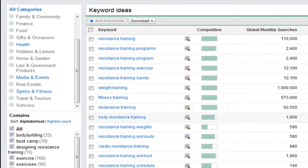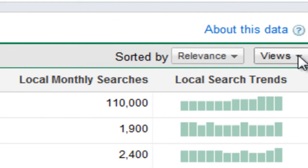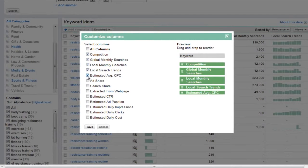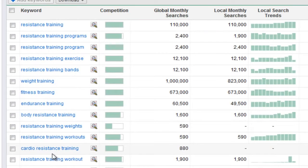Now, lots of terms with varying number of searches, varying number of trends, so of course we need to do a bit of sorting before we can move on. Google's added a new option here. If you go over to the views drop down, you can click on customize columns, and they give you all of these additional parameters you can add to your view. I'm going to select estimated average CPC and estimated ad position. I'm not going to go into any of the other parameters because they're not something I want to focus on right now. I'm going to be focusing on average CPC as well as ad positions and how many global monthly and local monthly searches, as well as advertiser competition that the niche resistance training and its synonymous keywords are getting at this point in time.